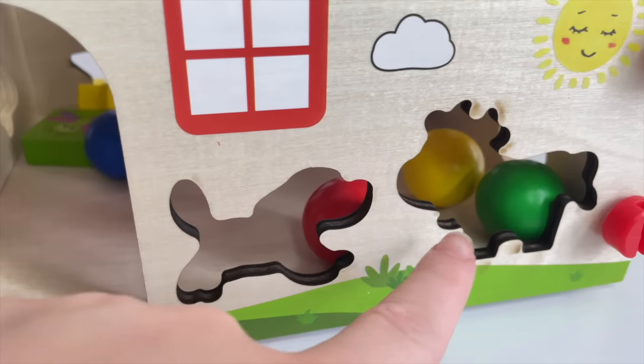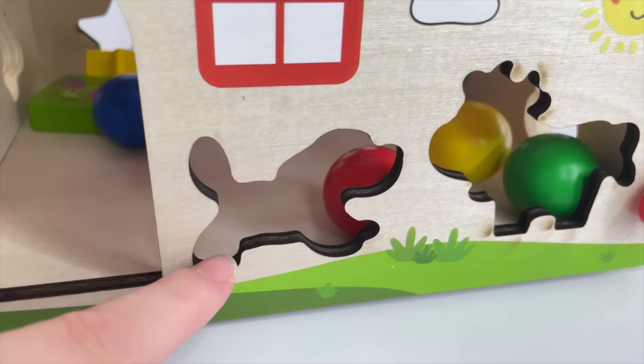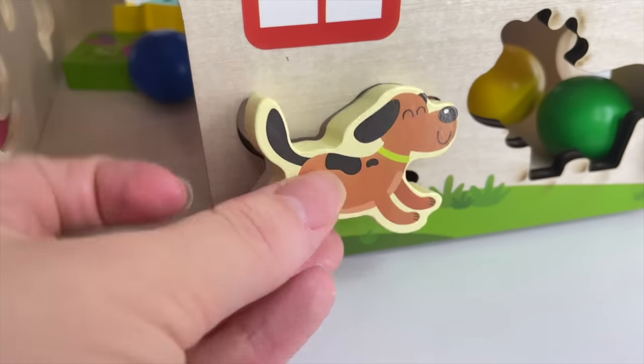Good job! We have more shapes over here. Can you guess what this shape is? All right, it's a dog. Ruff, ruff. Let's put it in.